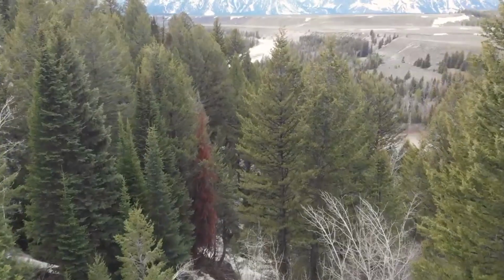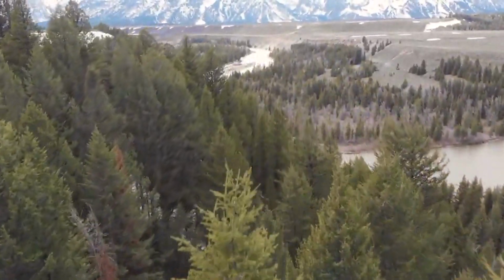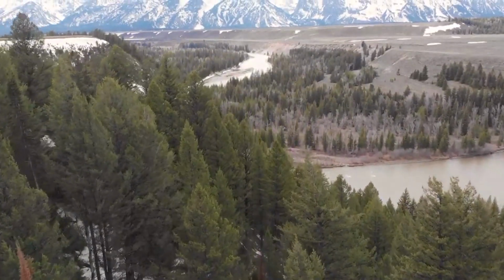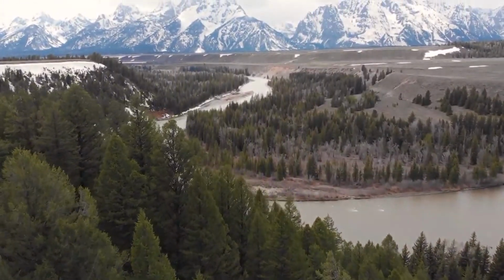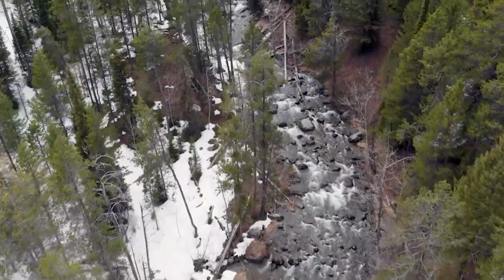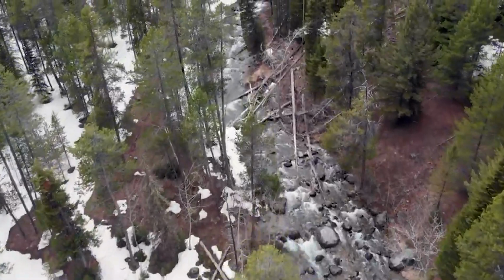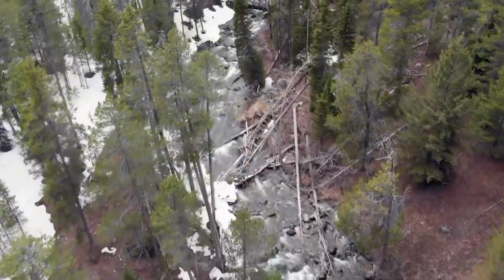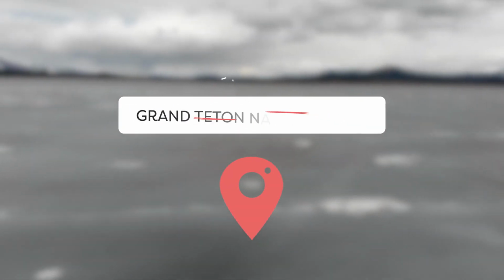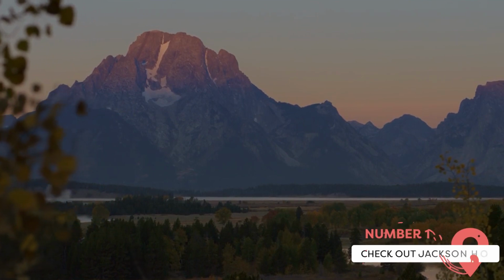While Yellowstone National Park may be the most well-known of Wyoming's two famous national parks, Grand Teton National Park has plenty to offer visitors that can give its more popular cousin a run for its money. With its wild mountains and open skies, Grand Teton National Park has a great deal of amazing things for tourists to do while visiting. Join Viewcation as we take a look at the best things to do in Grand Teton National Park.